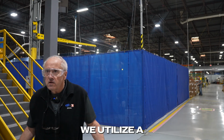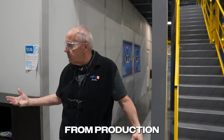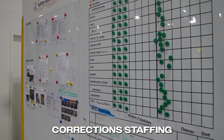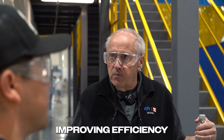So let's go. We utilize a visual management system. Every morning at 9:30 all of our lead supervisors from production meet, covering safety, quality, production, and staffing. It's like getting everybody on the same page every day. It's a 15-minute stand-up meeting, and it's really been beneficial in improving efficiency.